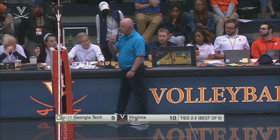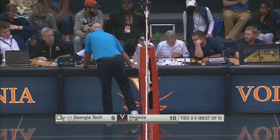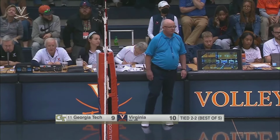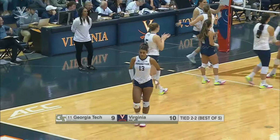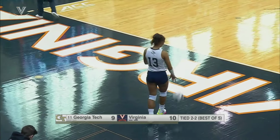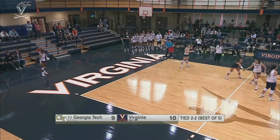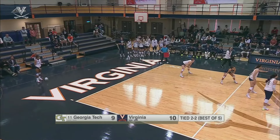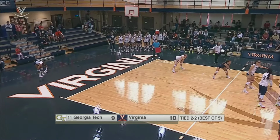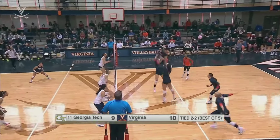All right, here comes the call. And that may be protested by fans, but right now Georgia Tech celebrates a big point to bring it back within 1. And they have one of their better servers on the ball as well. Eloise Suarez is going to uncoil here. First one to 15 wins it. Gotta win by 2. And we're in the final set of action between the 11th ranked Georgia Tech Yellow Jackets and an 8-7 Virginia Cavaliers squad.